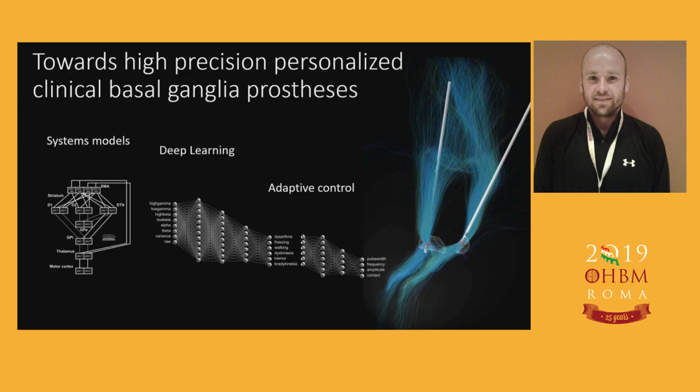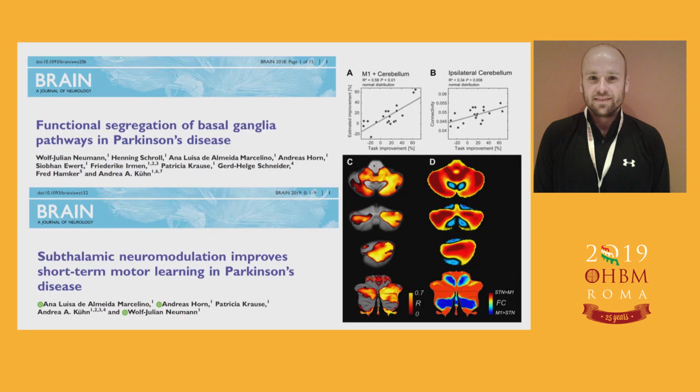So the first study I showed is published in Brain, and I just want to give you a heads up if you're interested in basal ganglia cerebellar connectivity. We also have a recent paper on that coming with a similar paradigm.